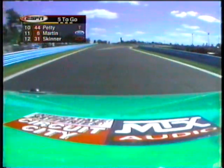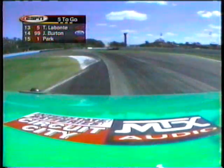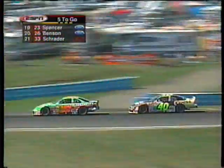Another guy that has had a tough day is Bobby Labonte, who of course is very much in the points battle, but he is back in 30th position. But that's better than he was going to be if he had not gotten his lap back.